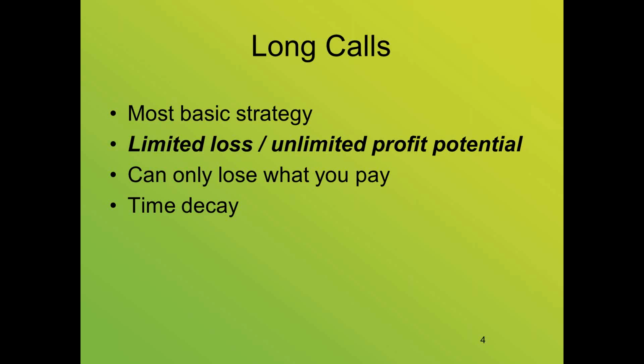Now, this feature of options enables a trader to take advantage of leverage. This is a great feature of options and a tremendous benefit to the long call. Now, this benefit does not come without a trade-off.